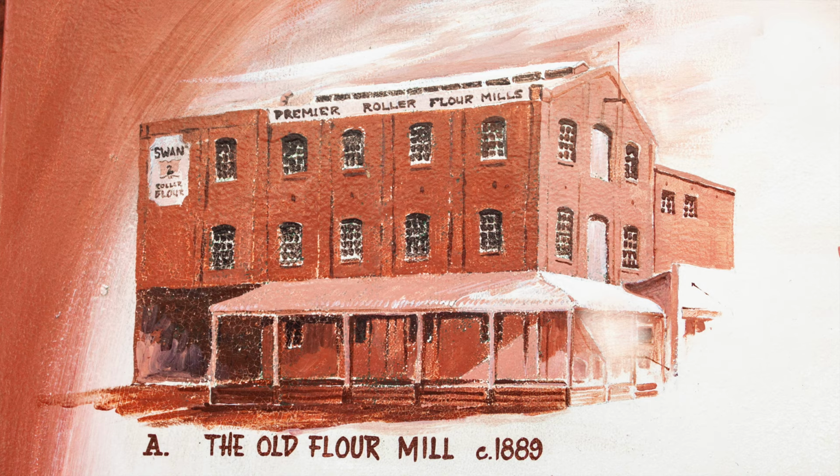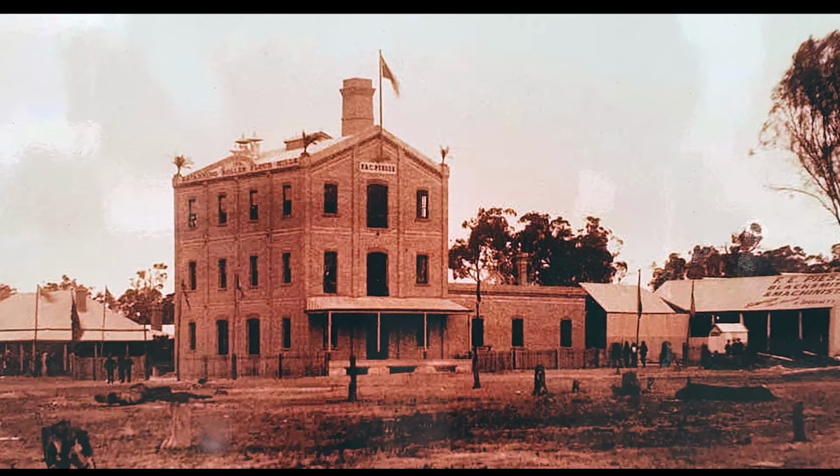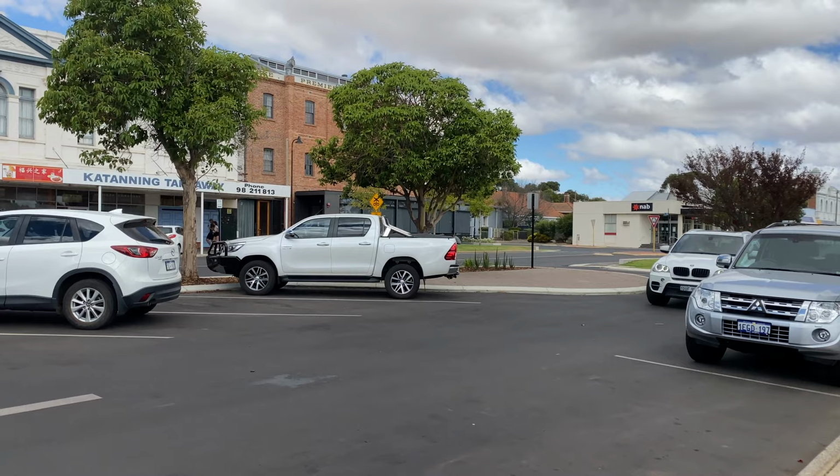So a couple of years ago, we heard about an old mill down south in Katanning that had been turned into a luxury boutique hotel. Ever since hearing about it, we were pretty keen to go down there and check it out. Well, I was pretty keen anyway. So we took the opportunity and drove a few hours south of Perth to Katanning.